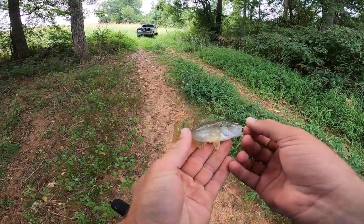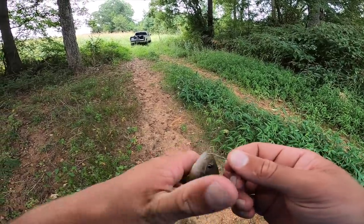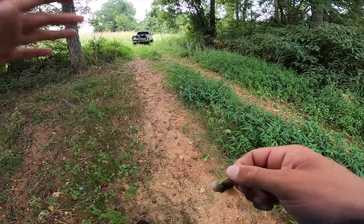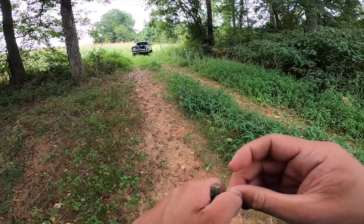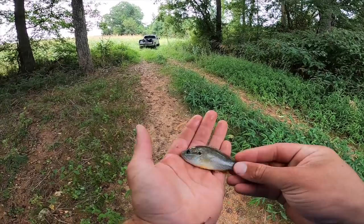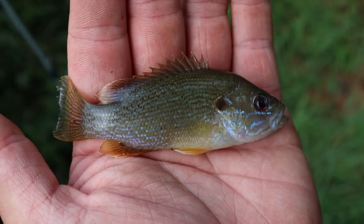Look at this. Look at this guy. I think that's a little warmouth. Man, that is awesome. That is awesome. Man, that creek is nice and cold too. I can feel this fish is very, very chilly. Check out that fish though. Man, that is awesome. On a grasshopper.